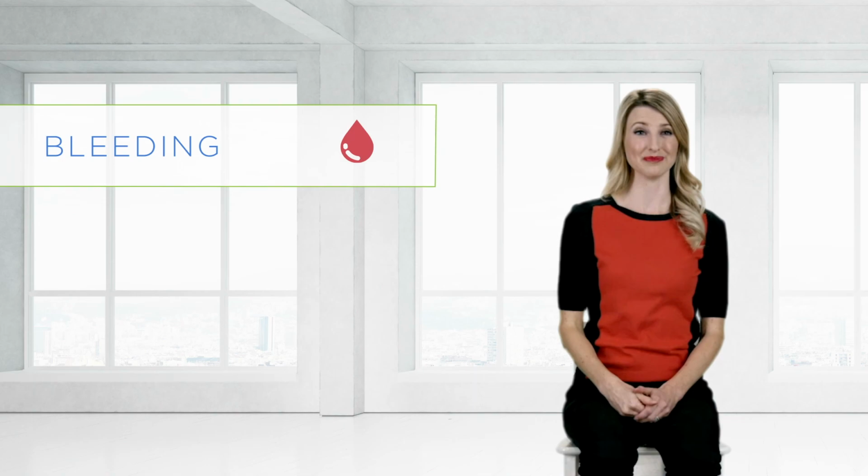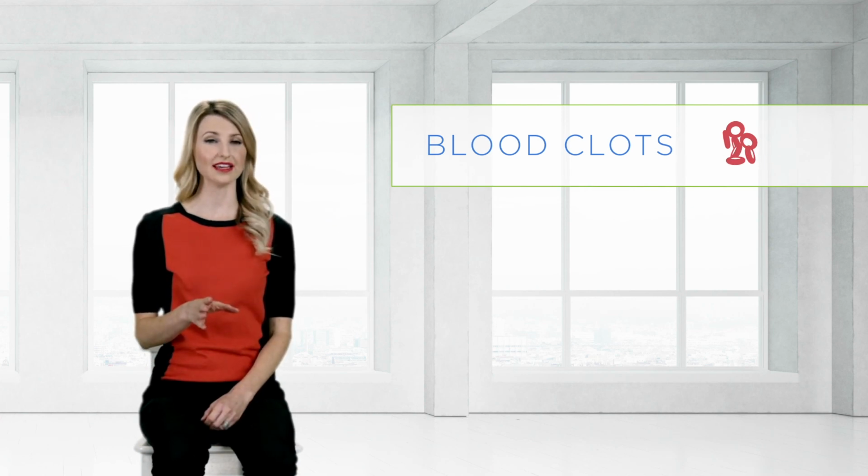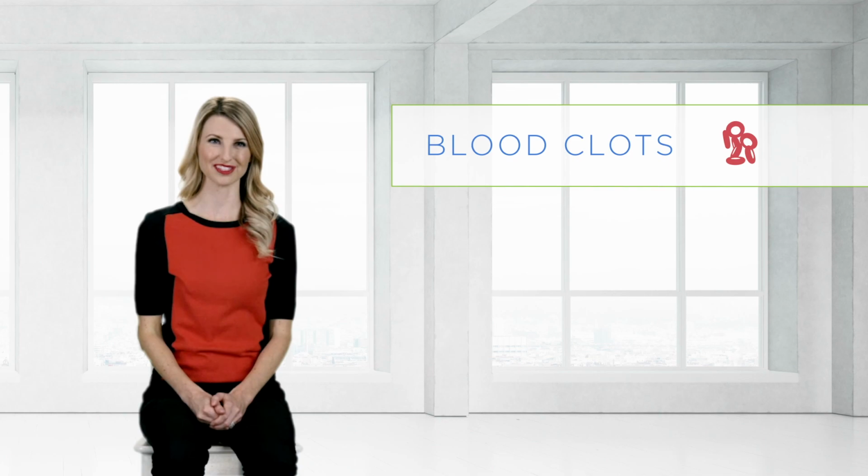Bleeding is usually minimal and can typically be controlled by elevating your leg and applying local pressure. If you are taking a blood thinner for another condition, we will typically have you stay on it during treatment. Please let us know if you are taking any blood thinners, including aspirin. The risk of developing deep vein blood clots, or DVT, is less than 1% for most patients.